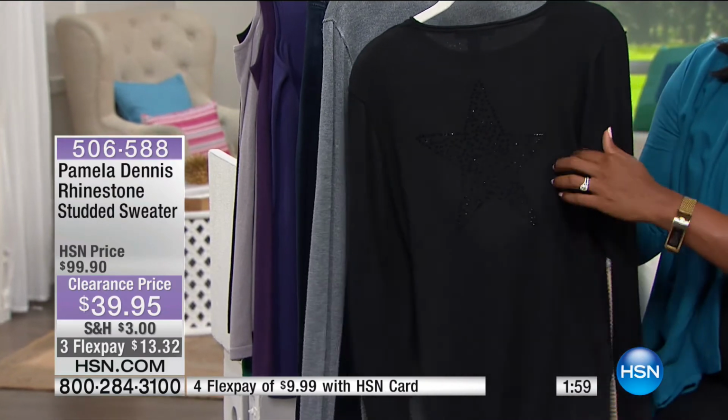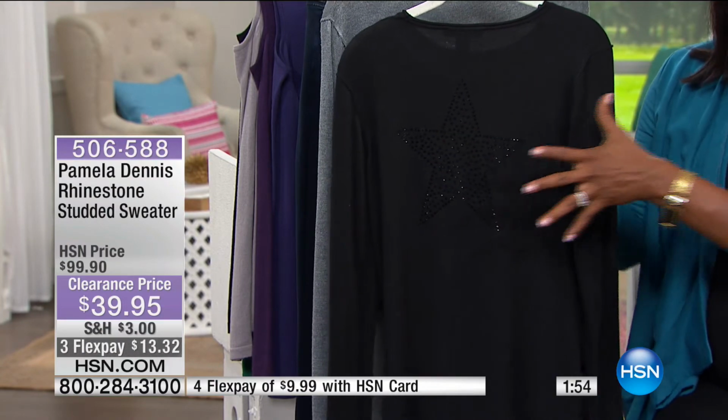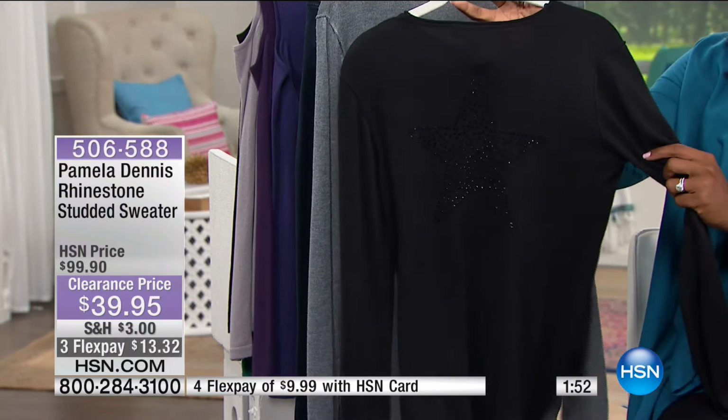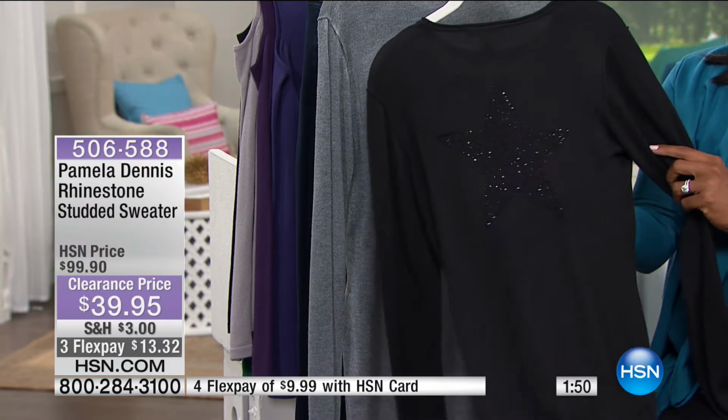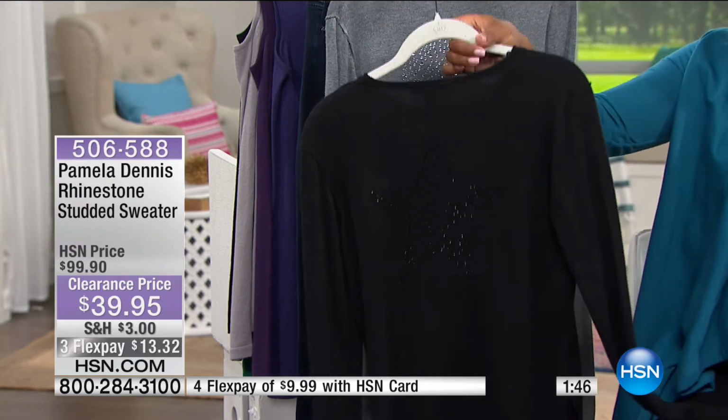The stones are basically black on black, so it might be tougher to see, but it's clear when I'm looking at this one in person. It's kind of a little bit of a cool effect. This is for the woman who says, okay, I want a little something extra, but it doesn't have to scream. It doesn't have to jump out that far at you.